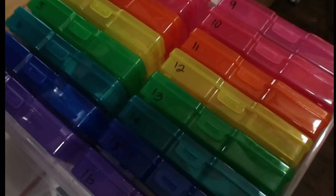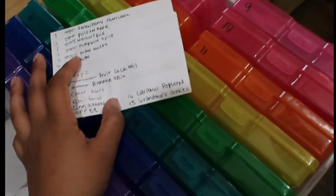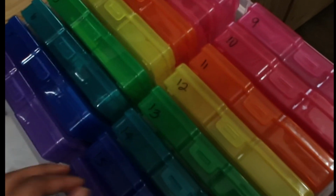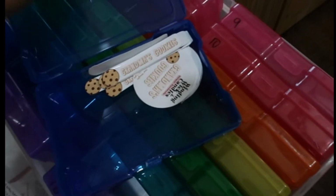Another thing I reorganized was my label organizer. So this sheet is kind of like my reference to what's in what, and I need to reprint it because since I transitioned over to the new candles, a lot of this needs to be redone. But I went ahead and put some of the new labels in here.